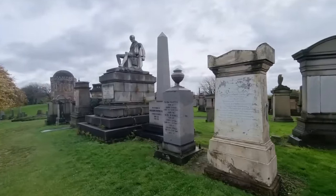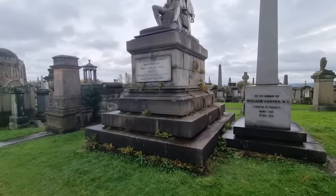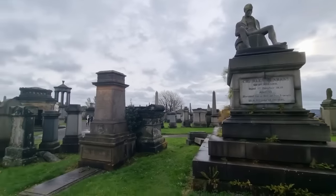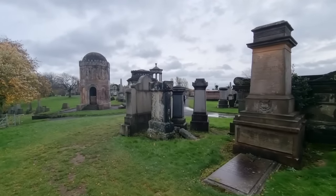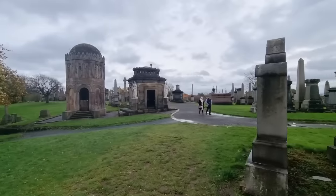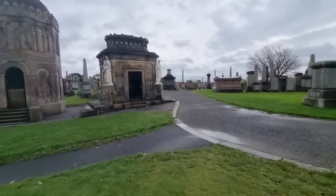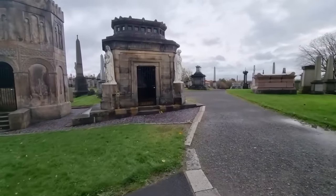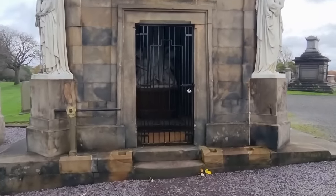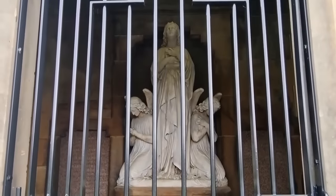Most of these tombstones, they're not that old. Mid or late 1800s. But the amount of money spent on some of it. Look at this one, these two statues. Then there's another statue inside. Can you see it? There's another one. A big one inside.